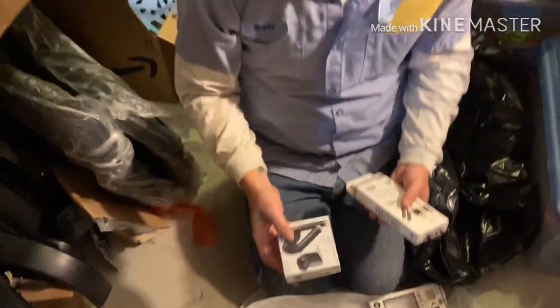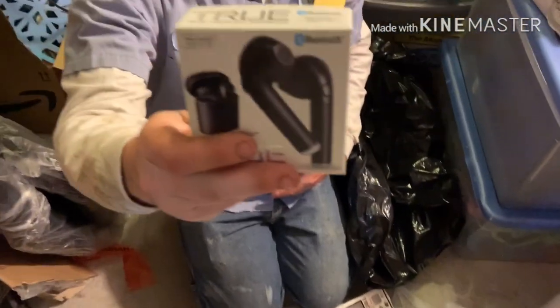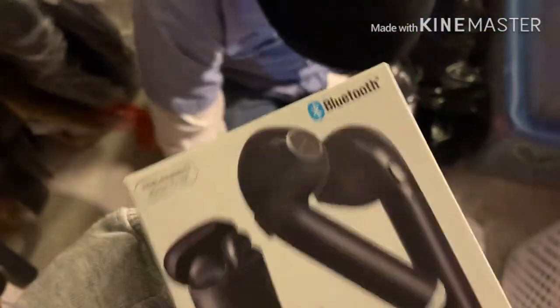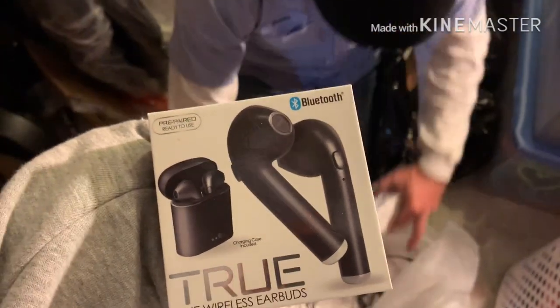Everybody. All right, we got us a pair of true wireless earbuds. Yes. That's pretty cool. Outros fones de ouvido. Ops, quase caiu. Outros fones de ouvido. Gente, tem milhões desses. Fones de ouvido sem fio.